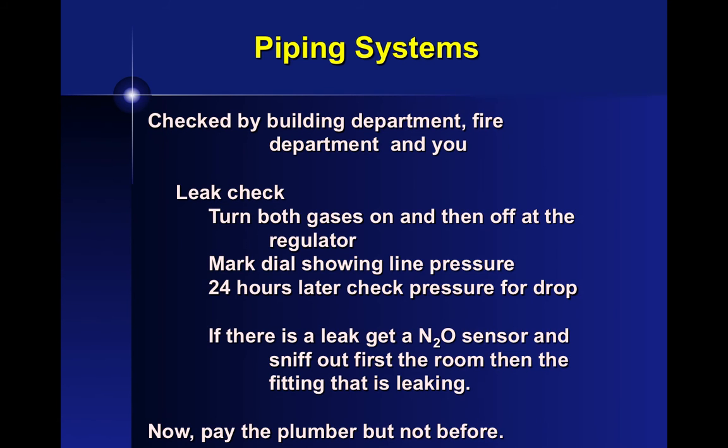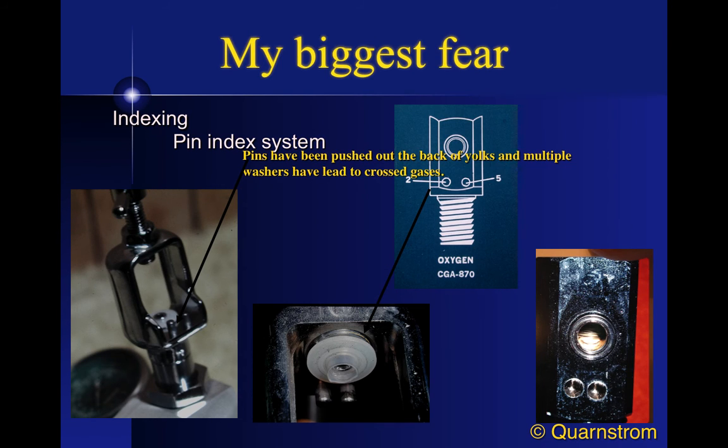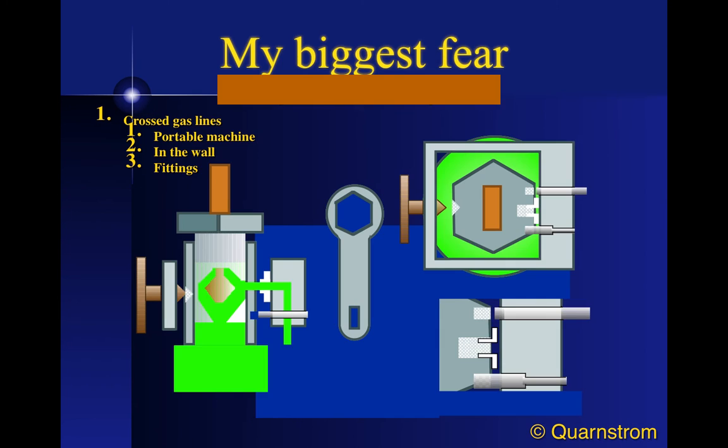I said, let's not fight here, but we're going to find that leak. And if the carpenters damaged the line, we'll pay you to repair it. If your guys screwed up and have a bad solder joint, you fix it. Well, it turns out they had a bad solder joint, and they fixed it, and then the second test went well. So check it yourself. We've talked about how you can reverse gases with the small tanks if the pins are missing or if you get too many washers in the yoke, so don't fall into that trap that I did.